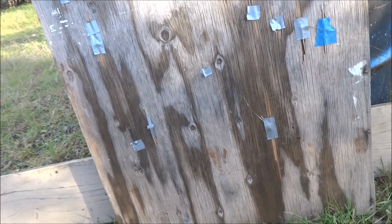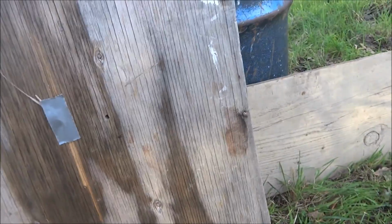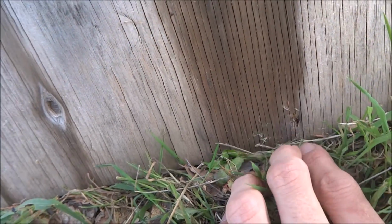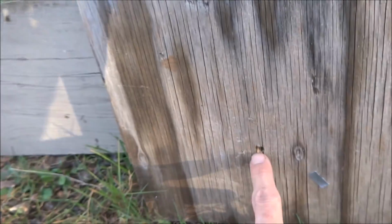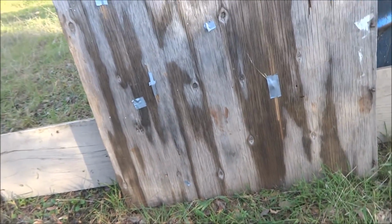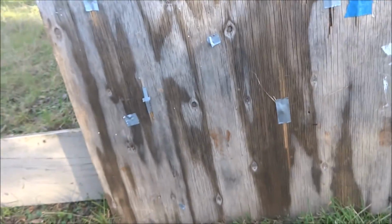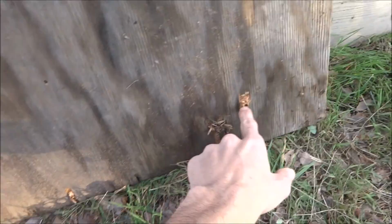With a hollow point also, which probably has less penetration than a round nose. So there's where that one hit, and then that one hit there. That both went through the 2 fence boards in front of it. And there was the other one that hit this board directly. So now let's take a look behind here. So those 2 exited as well.